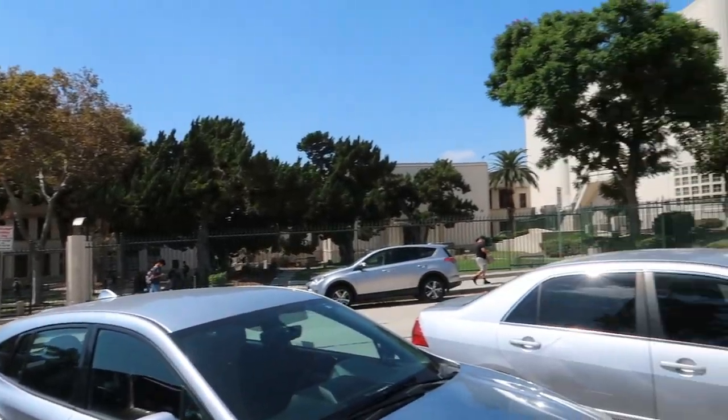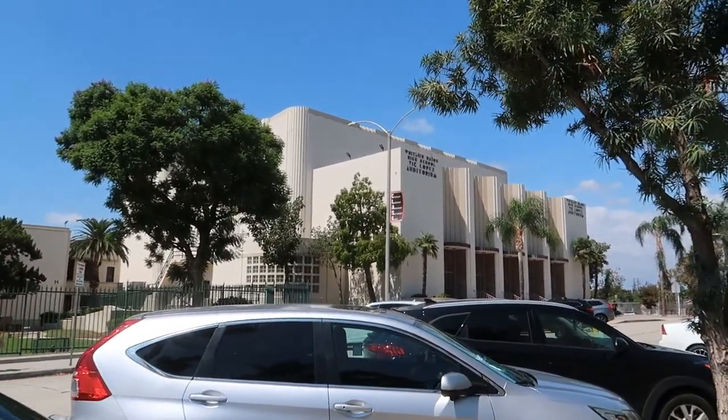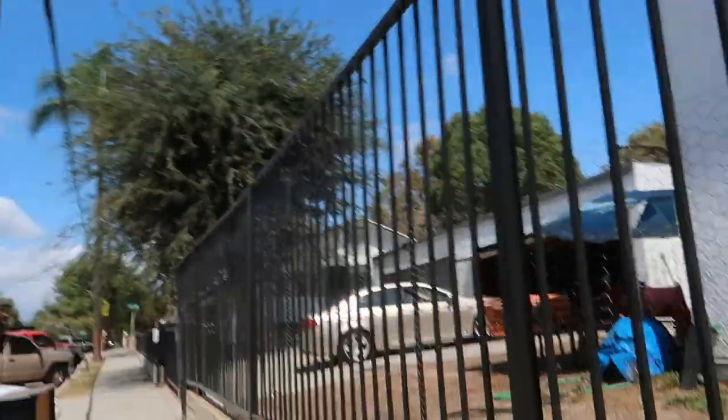This is the Whittier High School here in Whittier. Whittier, California. I'm not gonna film too much here because school is in session. There are students. It feels a little weird. But we'll talk about that location a little bit. I'm not gonna do any photos or anything.